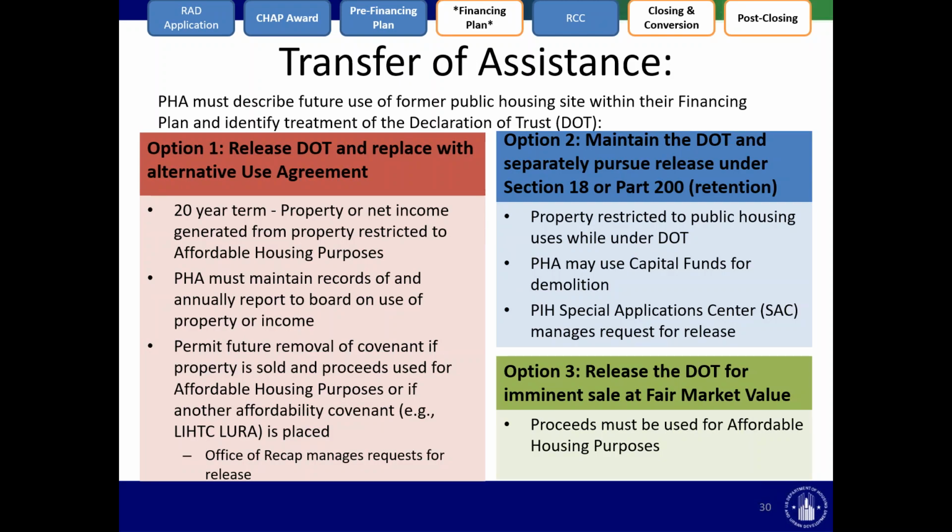With respect to transfers of assistance, the notice requires that the PHAs describe the future use of the former public housing site within their financing plan, and that the PHA identify the treatment of the declaration of trust. And there's essentially three options that the PHA could choose. The first, and what we think would be most common, is that the PHA requests that the DOT be released and replaced with an alternative use agreement. This alternative use agreement would have a 20-year term and would require that either the property or any net income generated from the property be restricted to affordable housing purposes.